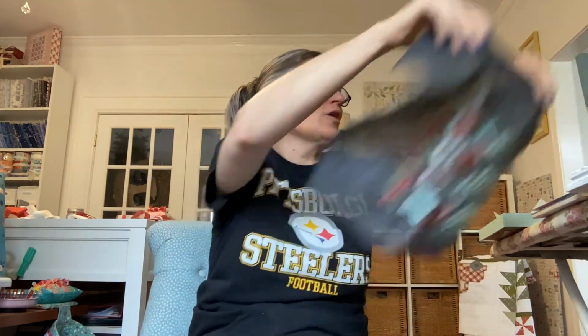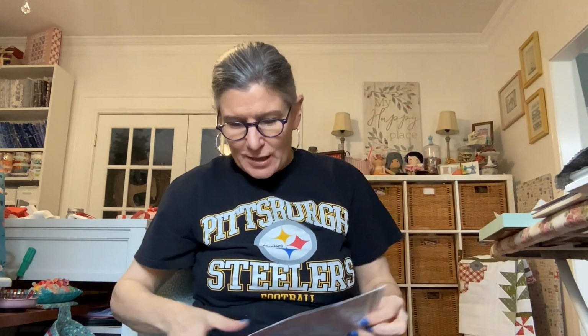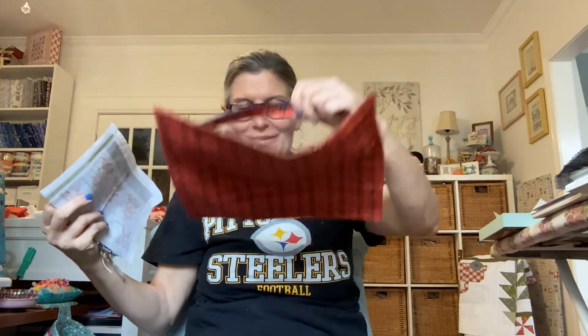Yeah, so those are all my finishes. That's what I've been working on for the last couple weeks. Now I freed up a bag. I'll have to put one of my plans in there. Throw those over there to put away.